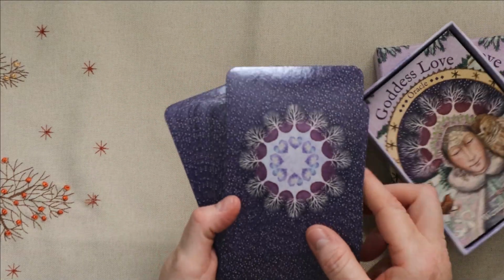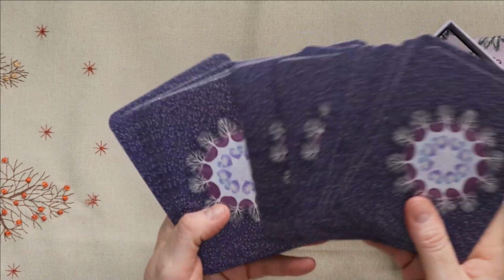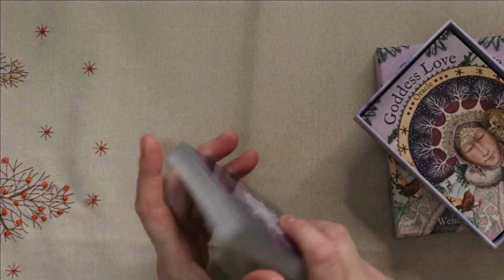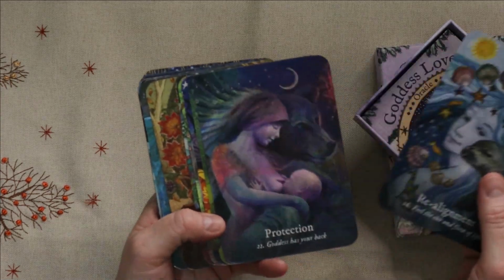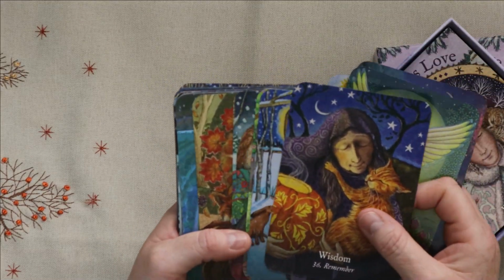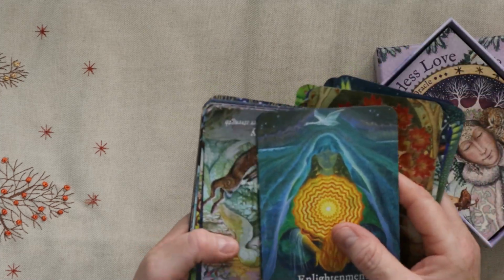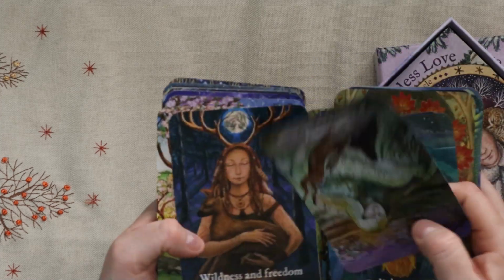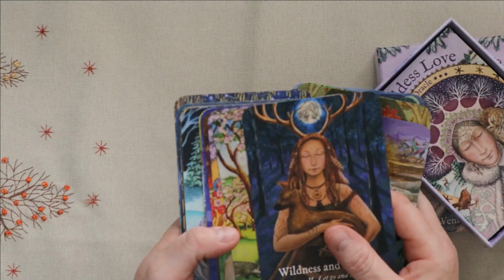Now this is the back of the cards. I do love it. It has a real wintry feel to it, as many of the cards in here do. This is what they look like. Now this is a deck that I tend to use on its own. I love to have the cards on my altar. I love using it for my self-care work. And I also enjoy pairing it for shadow work with other decks that I use.